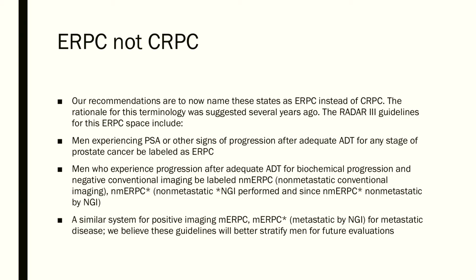And that's something that we could talk about offline. But I think it's something that we need to think about. And by designating that category with an asterisk, it just helps us categorize patients a little better to help our decision-making in the future. A similar system for positive imaging: metastatic ERPC asterisk or star, for metastatic disease. We believe these guidelines will better stratify men for future evaluations. And I think that is something that is going to set the stage for how we conduct research in the future.